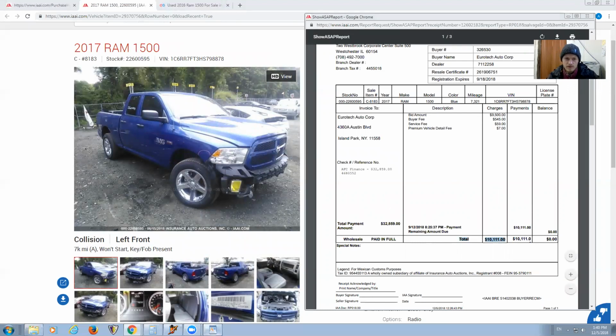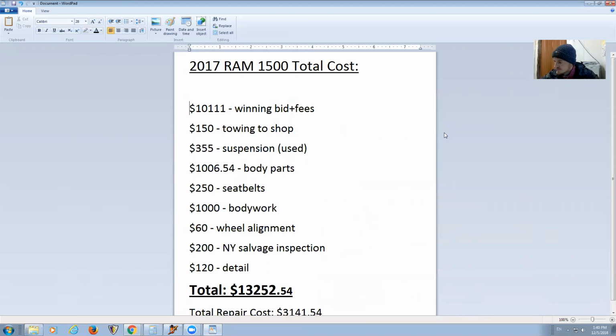So I made this little file over here to make it easier. Somebody's texting me.